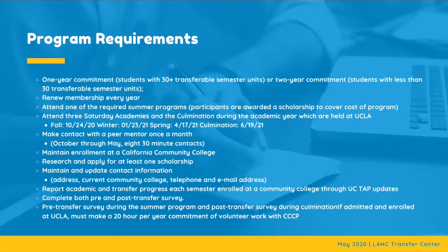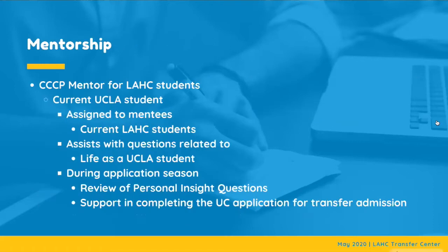And if you are admitted and enrolled at UCLA, you also make a commitment of 20 hours per year to volunteer with CCCP as well. So they also have a pay it forward system for students once they're admitted.